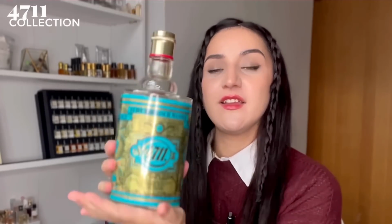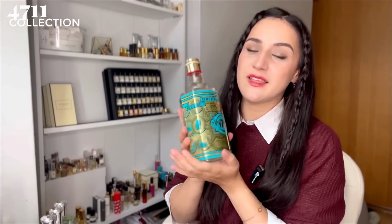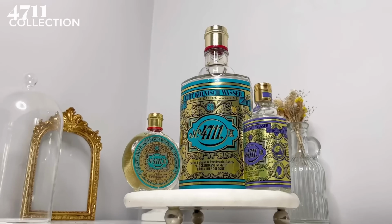Look at this. The bottle is twice the size of my head. No, maybe I'm exaggerating, but I use that as a decoration more than I'm spraying it like this, because it's not a spray, it's a splash-on, so good luck.